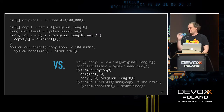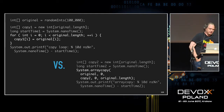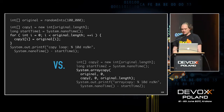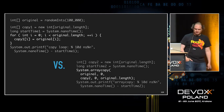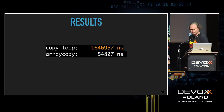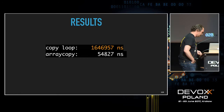I'm going to do a one-shot measurement in the interpreter. So in the top left, we are measuring doing a manual for loop. And in the lower right, we are measuring doing array copy, both with System.nanoTime. And if you run this program on this laptop, this is what you get. The copy loop is 2 orders of magnitude slower. Why?